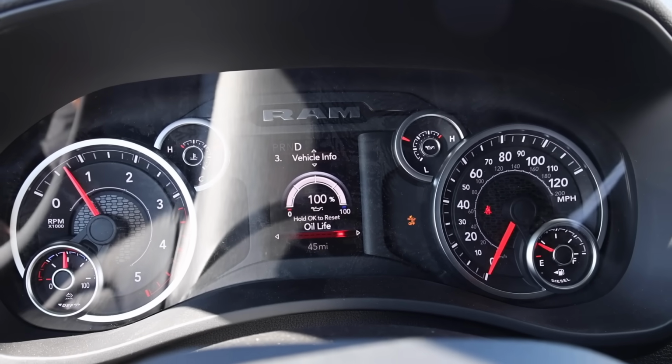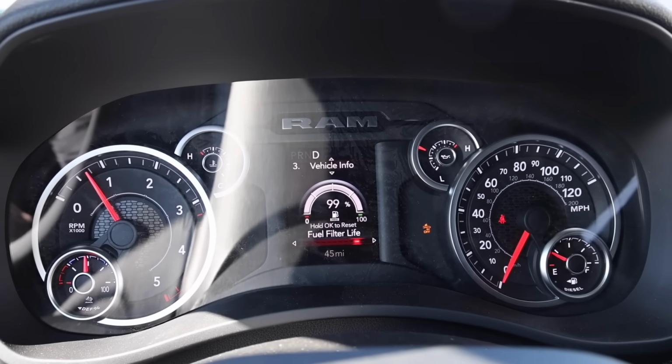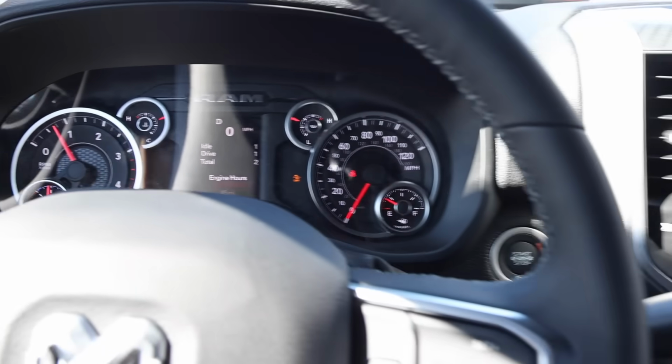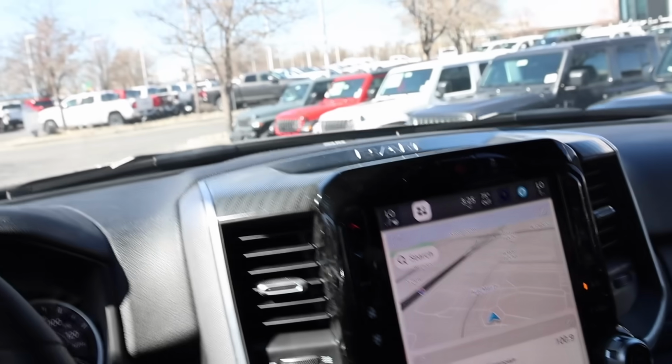Oil life. Man, this is really laggy. There's the gauge summary and then engine hours. It's just a little laggy. I don't know why that is. But yeah, apart from that, I mean, this is still a really nice truck.